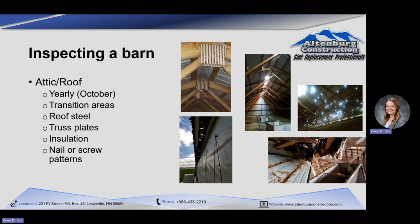The other thing to pay attention to would be your nail patterns. If you see a lot of missed nail patterns, you probably didn't get the best framing install in the world, and that's all designed to work a certain way. There's supposed to be a certain number of nails, a certain type of nail, and a certain pattern all throughout that webbing and that truss system. The last thing to look at is just your insulation. A lot of these barns are insulated with cellulose, and over time it just compresses and compresses and compresses, and you lose R value.